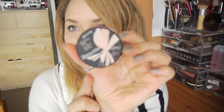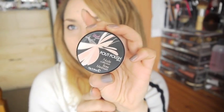So I really like these, and I'm not sure how much they are. I think they're about £5, but they're worth it. Sleek is quite inexpensive, but I feel like they've put some of their prices up on some of the things. But this is worth it. It smells really nice, and it is really good on the lips.